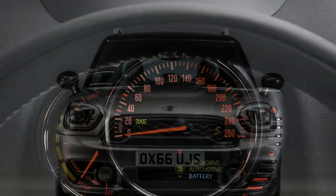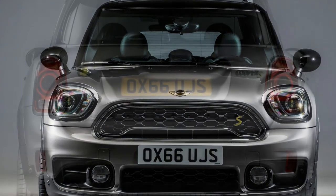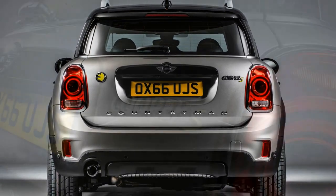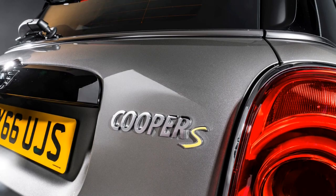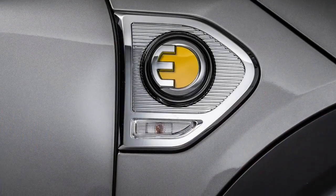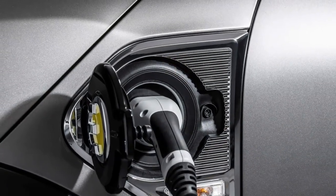The backrests split and fold 40/20/40, to help you configure it how you like according to whether you prioritize legroom over boot space or vice versa. Mini Countryman, boot space. Standard capacity is 450 liters with the Countryman, that's 100 liters more than the previous car.